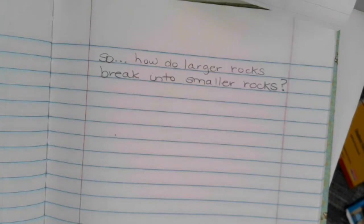Now, this is going to be your homework. Going back to our focus question and answering it. After we have done the investigation, I want you to go back and think, so how do larger rocks break into smaller rocks? Give examples from some of the things that we talked about in these videos. Think about the experiment that I did. Think about some of the rocks that I showed you and the videos that you watched. How do rocks break into smaller rocks?